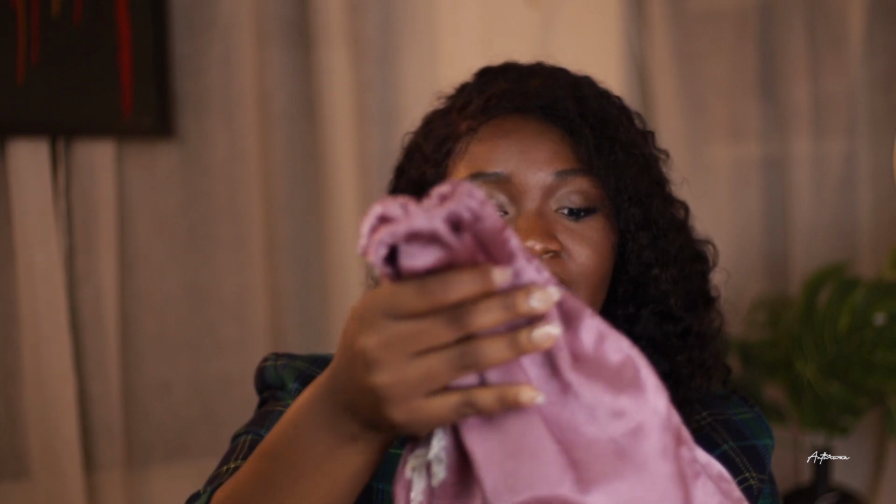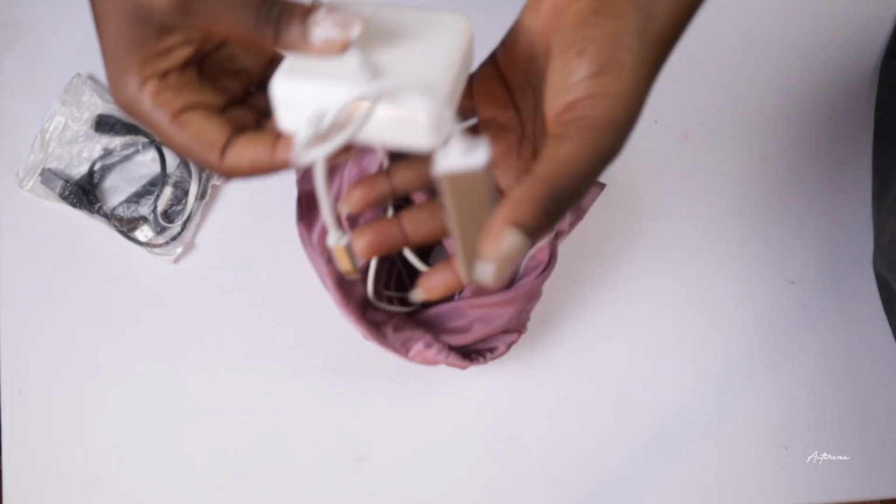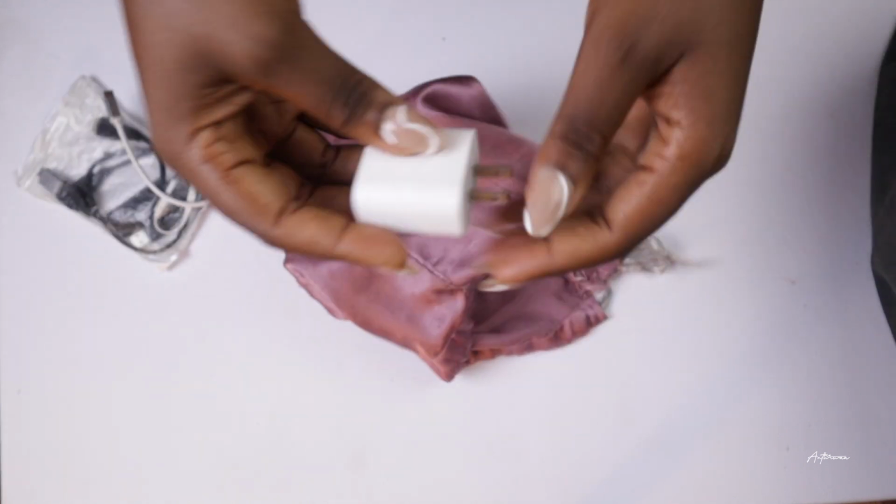I feel like my chargers are also going bad really quickly because they all get tangled, and untangling them and everything messes up the charge. So I decided that I was going to make use of this pouch, and I carry all my cables in here. So my laptop charger is in here, my phone charger is in here.